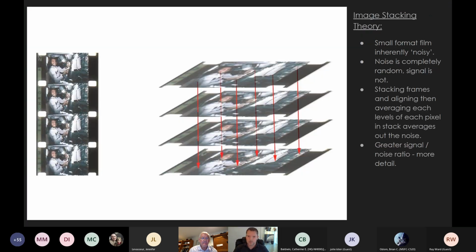So this is where I employed a stacking process, which I did on the Neil Armstrong image. I use it a lot in the book. Whenever I try to explain this, it's not easy, but I'll try it very briefly. If you imagine on the left here, we've got some 16mm small format film from Apollo 14, the Shepard command module. If you were to take those 4 frames and slice them with scissors, this film's quite transparent, and then you stack them on top of each other, like you can see here, and perfectly align the image and then squash them, the image itself, the signal, is in the same place on every frame, and that will be consolidated and it becomes stronger.